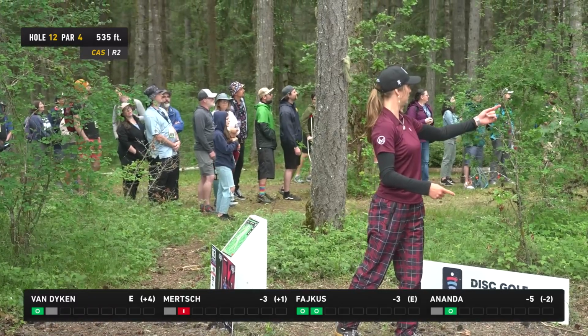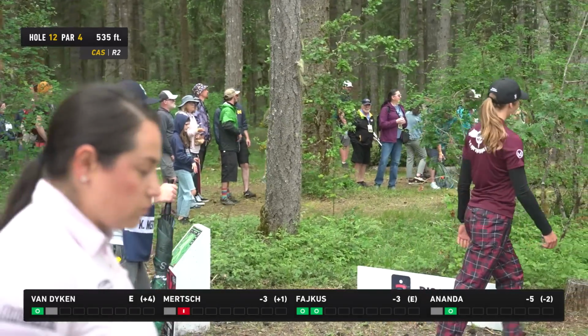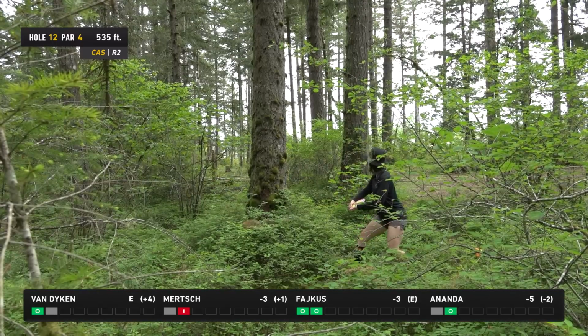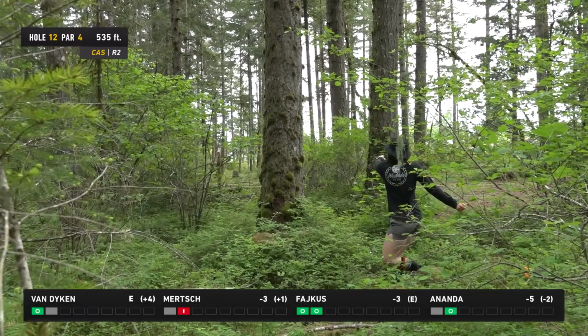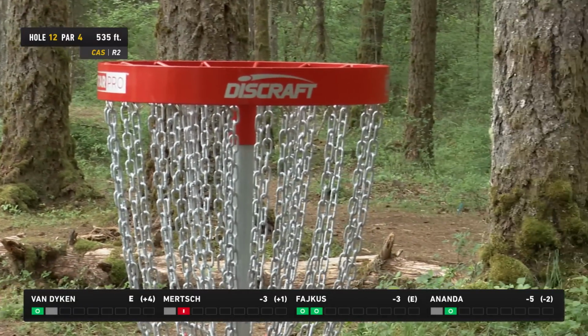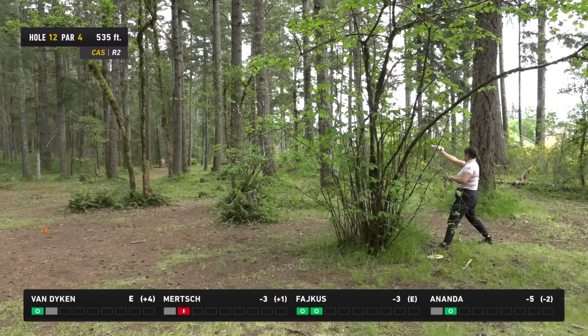Strong reaction there for Kat, getting a left tree kick. She's flailing her arms, running after her disc. I bet she could come up with a pretty funny name for that. Yeah.